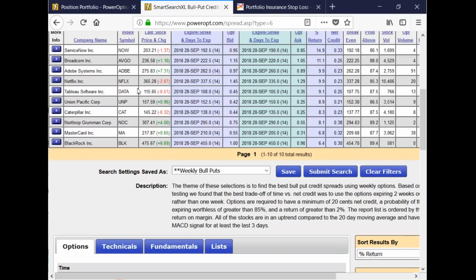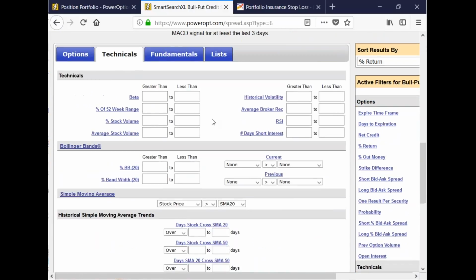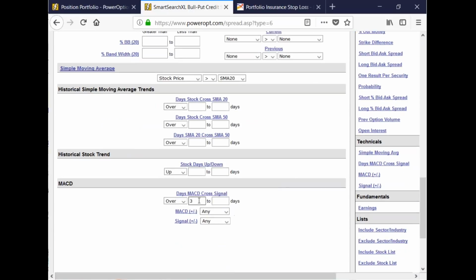ServiceNow, AVGO, Adobe, Netflix. And if we go into the technicals, see here I'm forcing the stock to be above the 20-day moving average. And I want the MACD to be positive above the cross, the MACD cross being positive for at least 3 days. Okay, so that's what worked for me in the testing. That's why the weekly bull put credit spread screens are there.